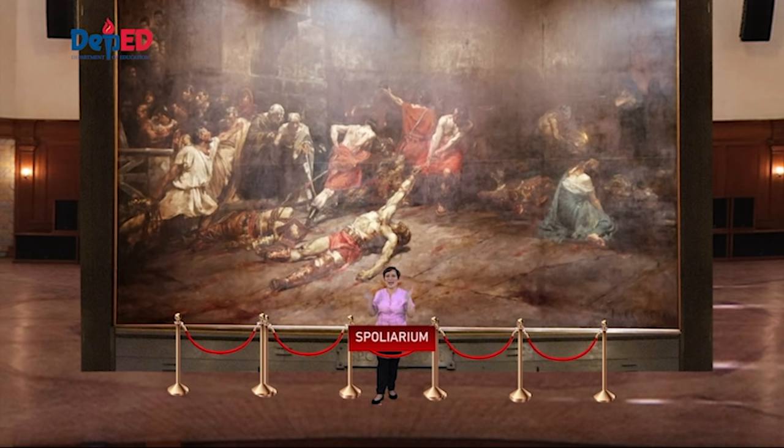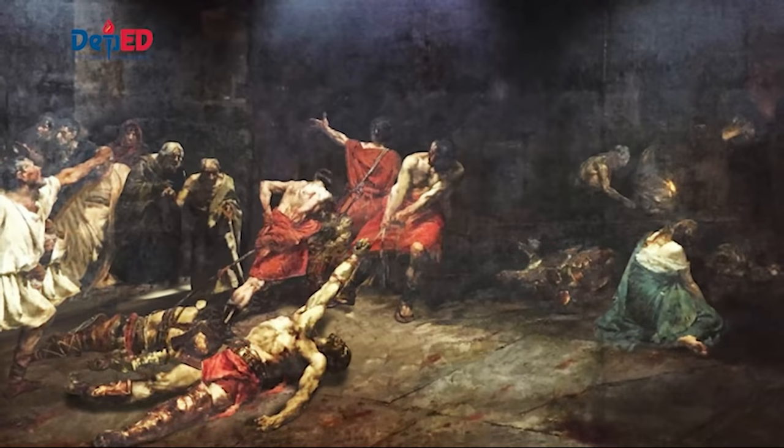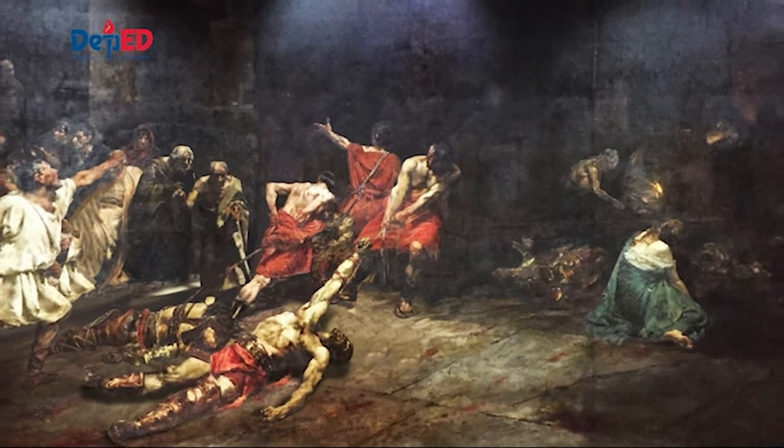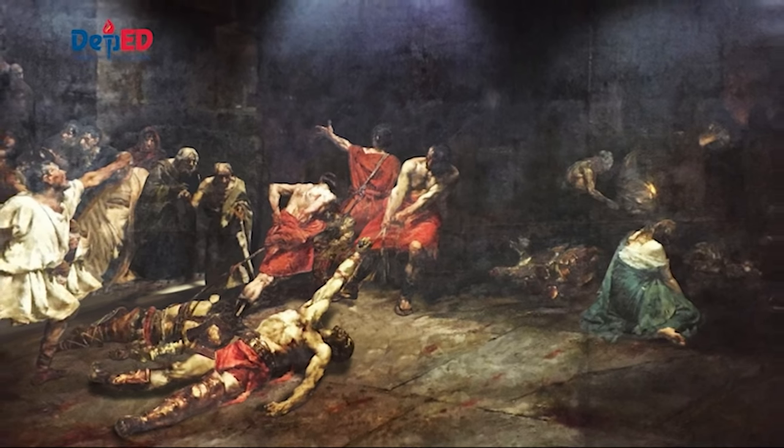I look so tiny in front of it. This is the largest painting in the Philippines, hanging in the National Museum. In 1884, the famous Ilocano painter Juan Luna won his first medal in Madrid.